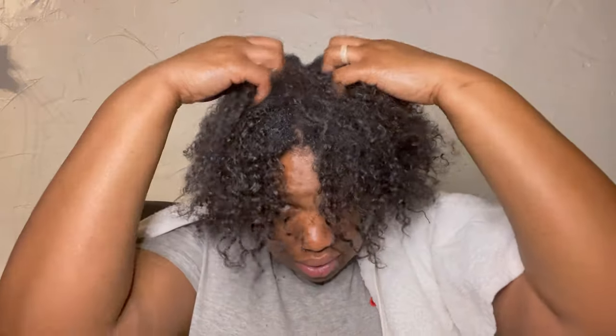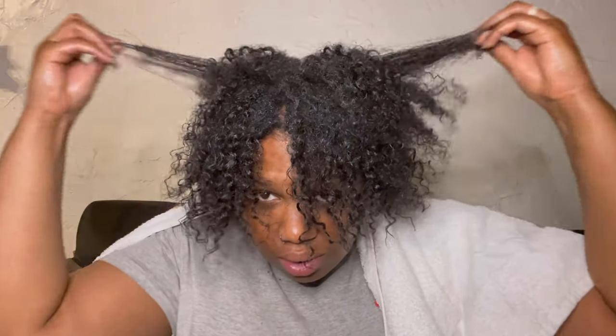4C hair is a lot to deal with, okay? You get that sucker wet, it shrivels right on up, as you see. Wait, this ain't even shrinkage yet. And as you see, the more soaked and wet my hair is, the shrinkage is starting to happen. But I'm going to keep massaging, getting that deep conditioner really in there good with the rice water, soaking it.